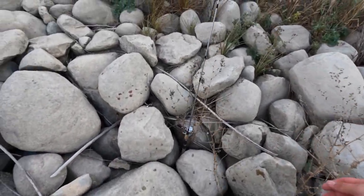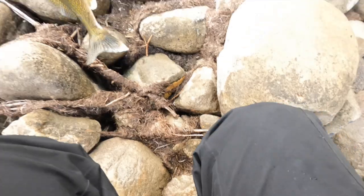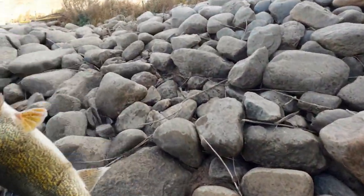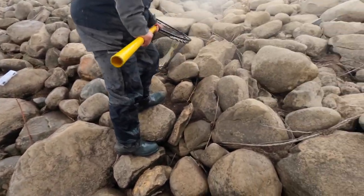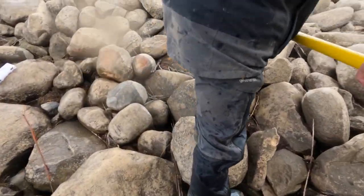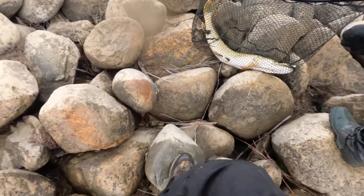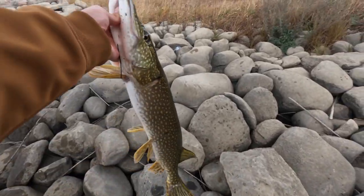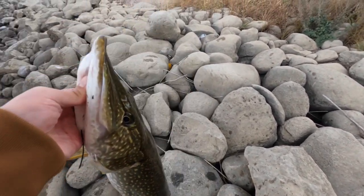I would be dead. Number 10 for me. Another nice eater. We're limited out. All right, just caught my 11th fish. Oh, that's a big pike. Mid 30. Yeah. Woo, look at this pike. That's fish 25, bro. 25.